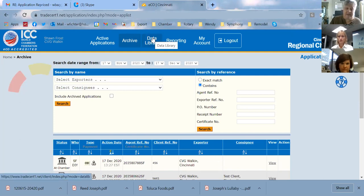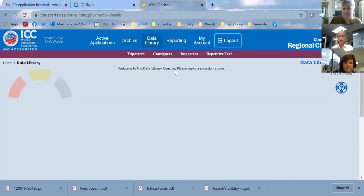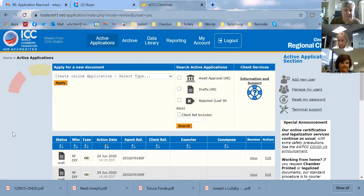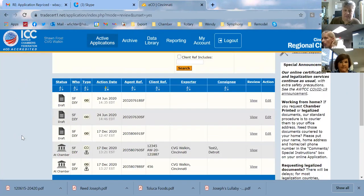We've got a data library that has a certificate of free sale application, some other information, repetitive text. You can see all your consignees that might be housed under your name. There's also a reporting tool. And then in the My Account tab, this is where you can add users, you can change your password, you can change your profile name, whatever it is you need to do. So this gives you an overview. You see that there's a number of different certificates you can apply for. There's a couple of ways you can have them returned. You can also do additional services on them if you need to.